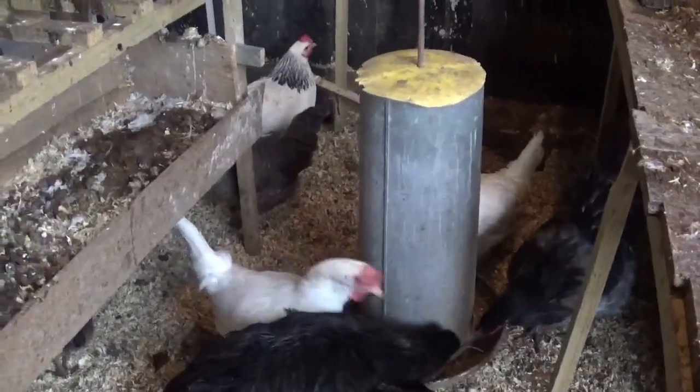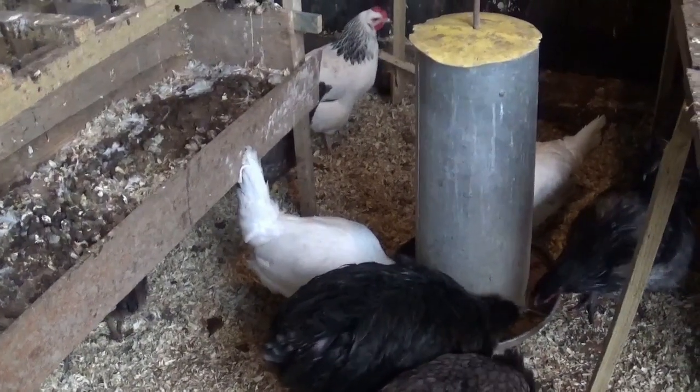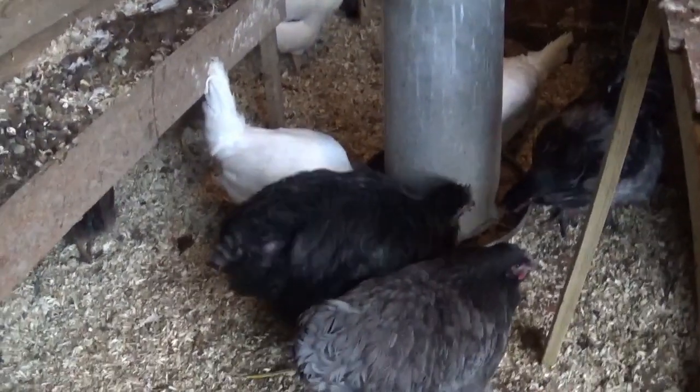So you've got the Orpingtons here that we hatched out in July, just coming under attack from one of the Leghorns that we bought at the last auction. But there's one of them. I'll see if I can get hold of it. Let me see.